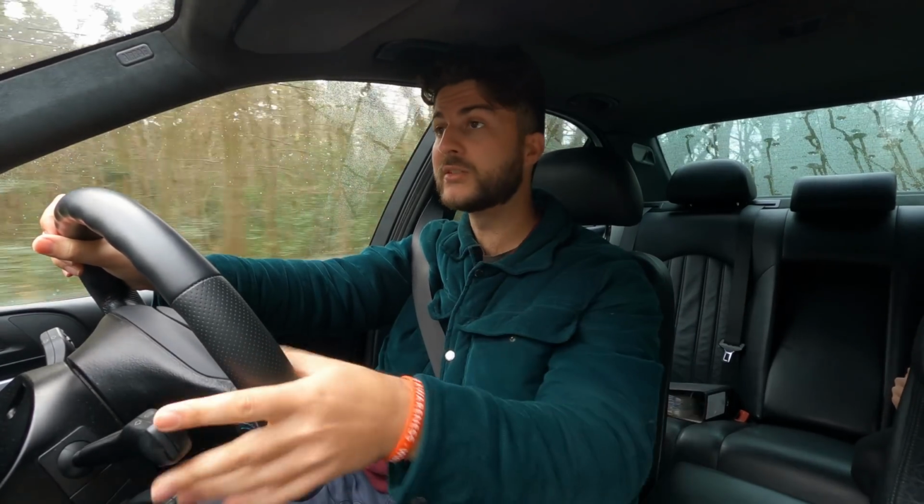Tax is actually quite good on this car. I pay about £290, I think, which is less than people with normal everyday cars pay, so I can't complain on that front. And insurance, I pay about £600 for this and my daily car, so actually a really good deal.